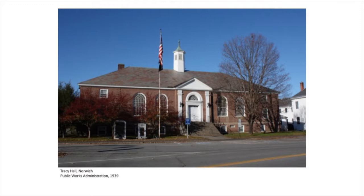And Tracy Hall, the town hall in Norwich. This is right on the green, Norwich Village. This was also a PWA project, replacing a much smaller, outmoded town hall they had. And again, the colonial revival style, suitable for New England.